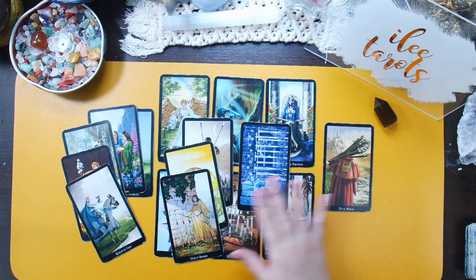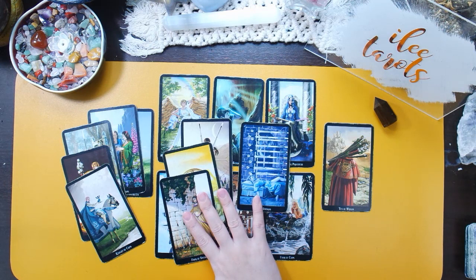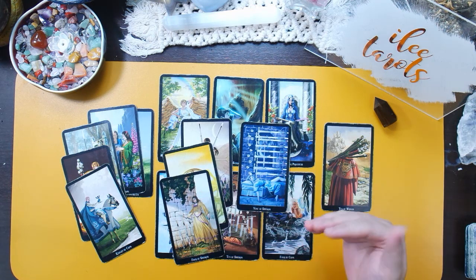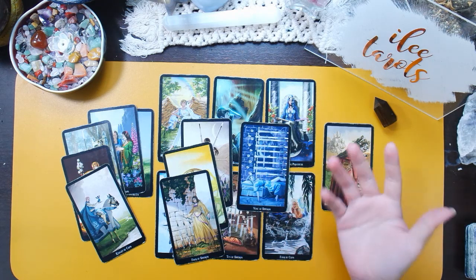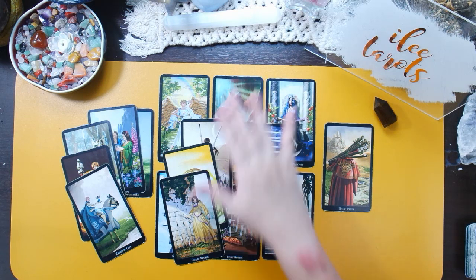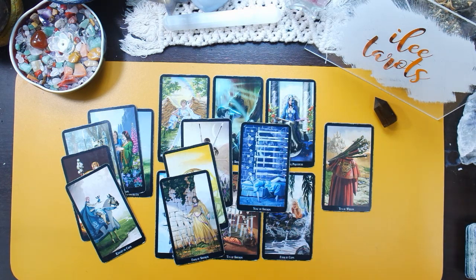Okay, so what I want to tell you is that you need to change your energy. You need to try to see things. Yes, I know what it feels like, to want to hear from someone and you don't hear from them, and you keep wondering, what's wrong with me? Is there something wrong with me? Why doesn't this person feel the way I do for them?